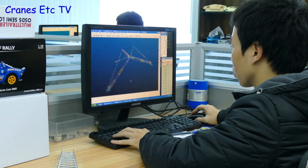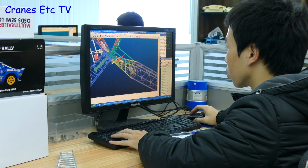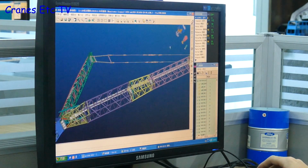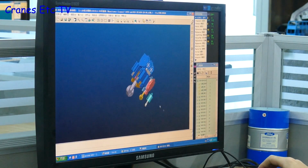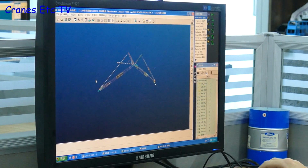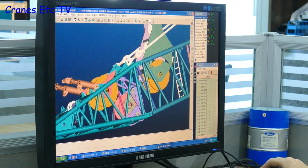Once we got the approval, we started the data collection, which is collecting, if possible, 3D drawings. In this case, it was two-dimensional drawings. Taking photographs, which is one of my favorite parts, going out into the sub-zero temperatures of Wisconsin and taking pictures in the yard. But crawling over the machine, that is probably the best part.